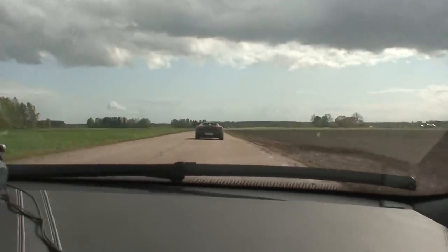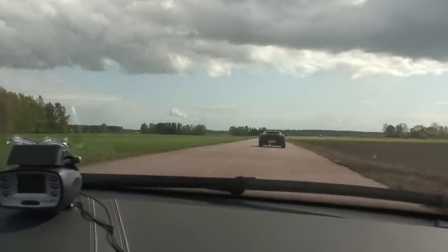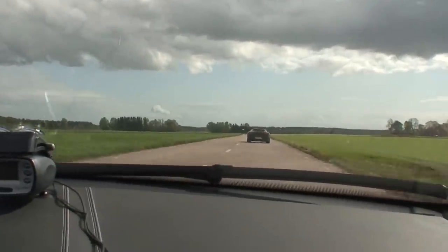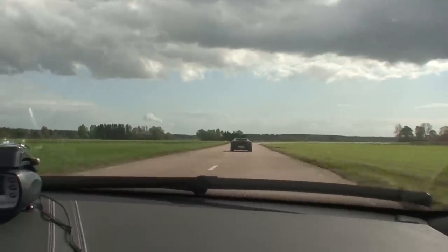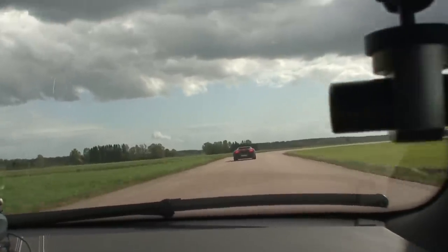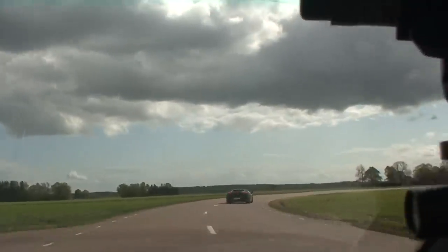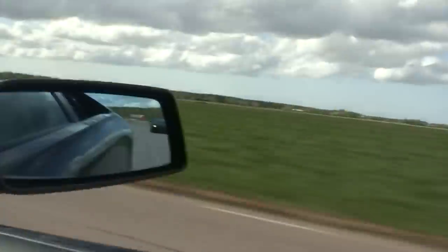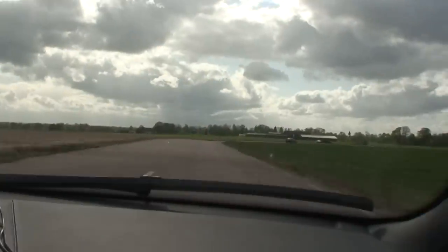What speed did we reach on the straight? Did you actually read the speed? Fast enough, yeah, because it was a bit on the limit when we brake there. There's not too much strip left. Yeah, overtake him now. So we won.